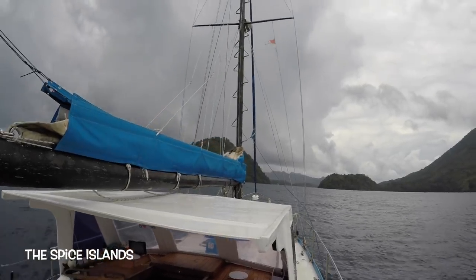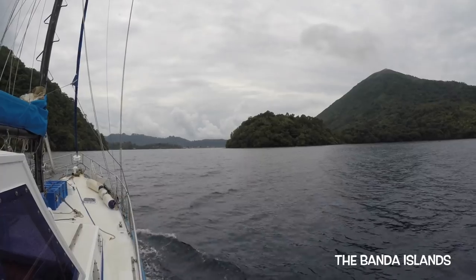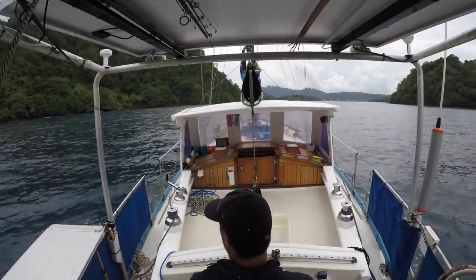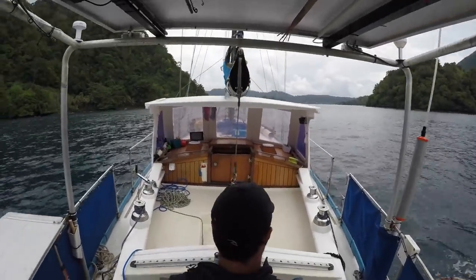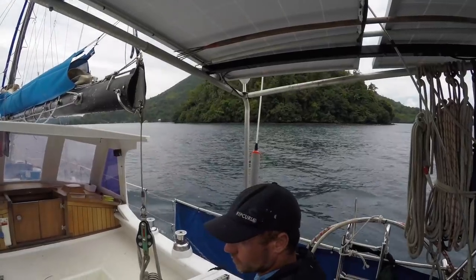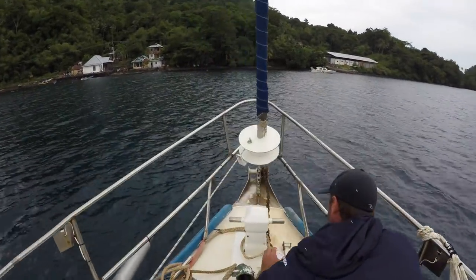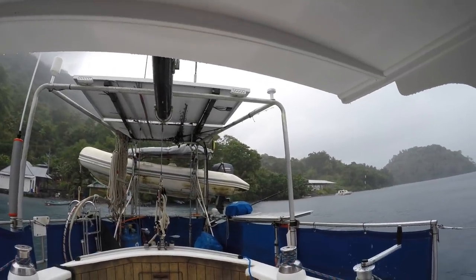Finally, it cleared out enough to navigate into Banda Neira. We dropped the anchor in 20 metres and pulled up in front of a little village at the bottom of Gunung Api. The rain didn't let up and we were happy to spend the rest of the day on Catalpa.